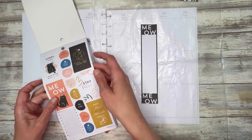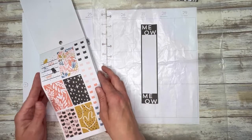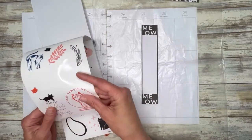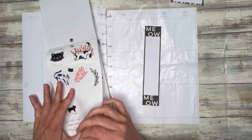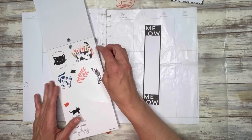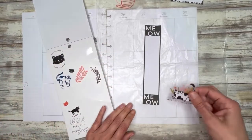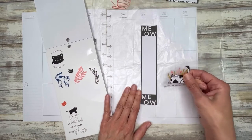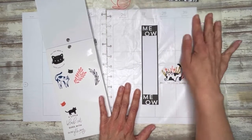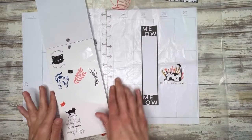Stay positive. Let's see. That's cute. I like this one. It's like a British pink color. I like that, so we'll pull that one out. Enjoy the little things. I like that. And I might want to add that in here with the double box underneath it. And I'm going to get a birthday sticker for my husband's birthday.